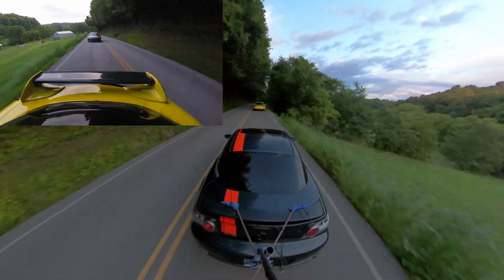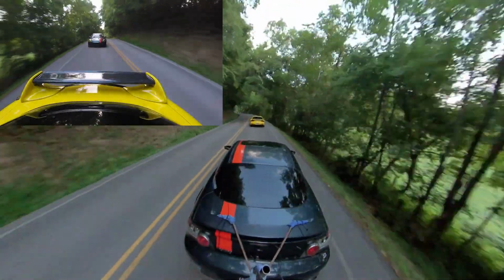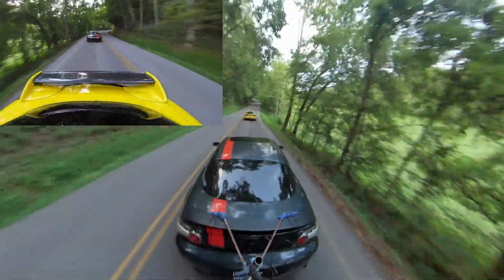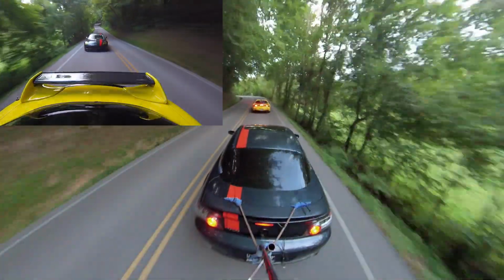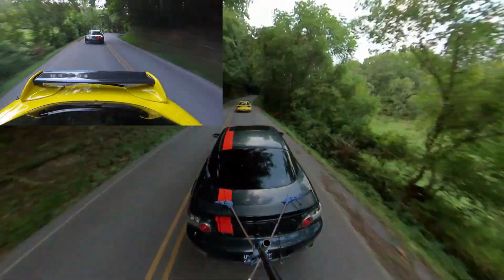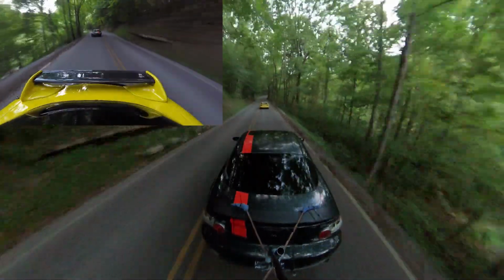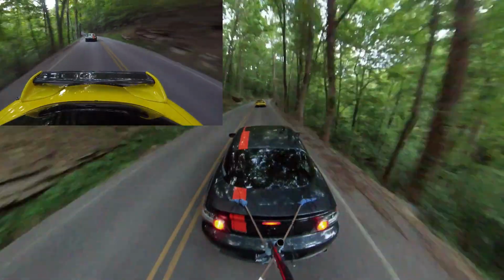Alright, y'all, we're out here ripping these back roads, and we're going to put the first test of FD versus RX8 right here in this corner, because this is a sharp corner, downshift to second gear, and he's not going to be able to keep up. Oh man, honestly, getting away from me a little bit, but not bad. Dang! So there you go, guys.